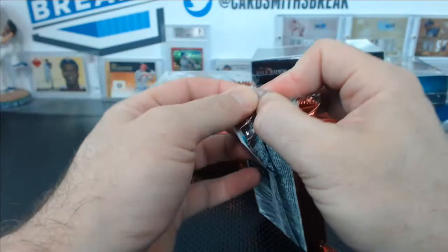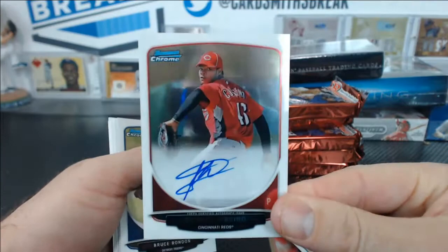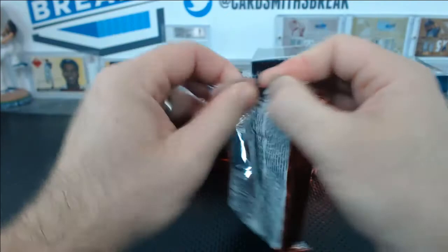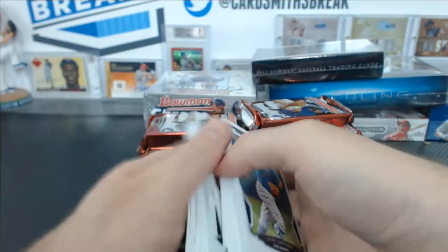Number to Corey. There's a Cody Ross Ice. Daniel Corsino for the Reds. For Dylan. Dylan! Daniel Corsino autograph, Dylan. Anthony Rendon refractor and Stephen Moya refractor to 500.